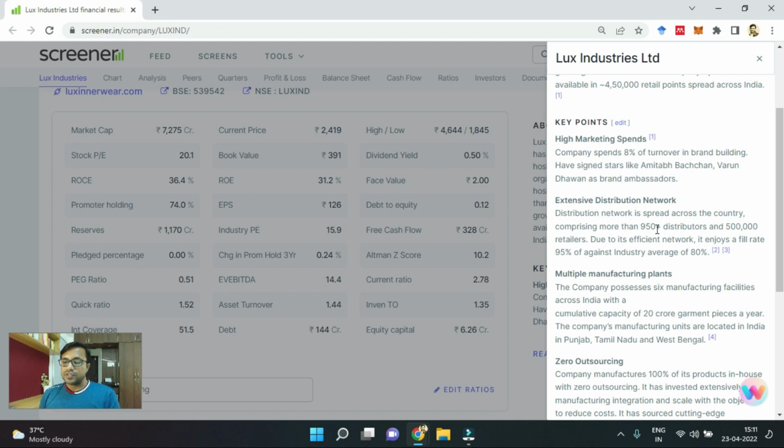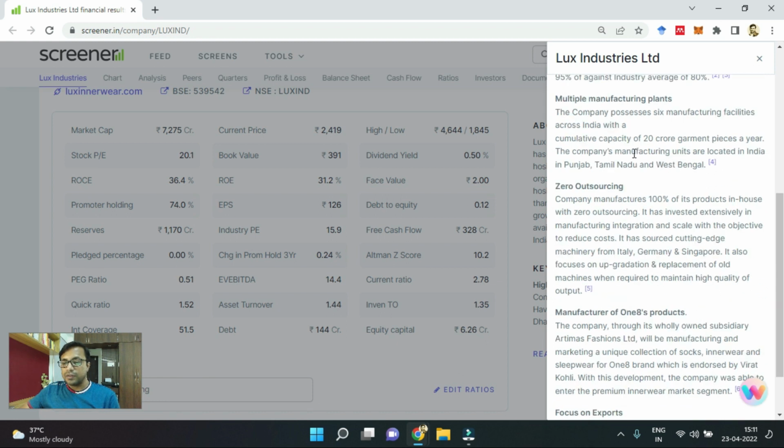The company possesses 6 manufacturing facilities across India with a cumulative capacity of 20 crore garment pieces a year. The manufacturing units are located in Punjab, Tamil Nadu and West Bengal. The company manufactures 100% of the products in-house with zero outsourcing. That speaks volumes about how they are able to build scale by bringing in cutting-edge machinery from Italy, Germany and Singapore, and it definitely focuses on upgradation and replacement of old machines to maintain the high quality of output.